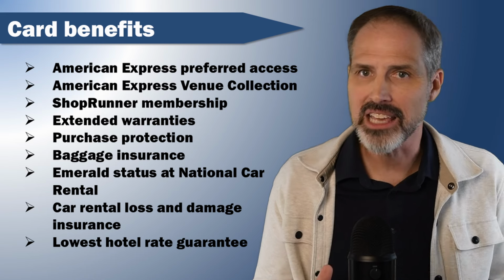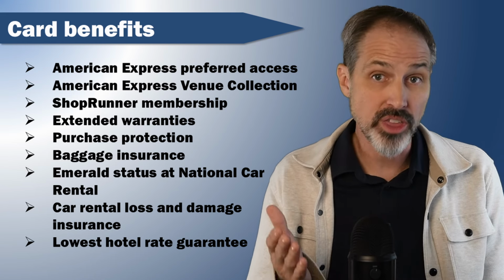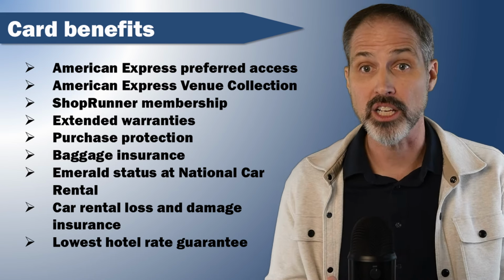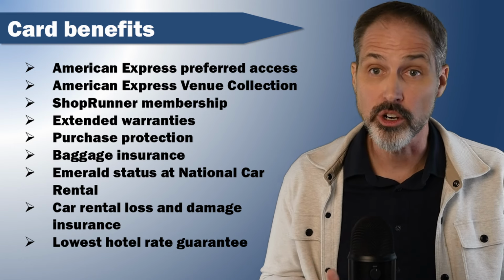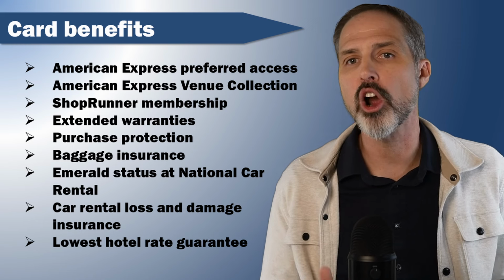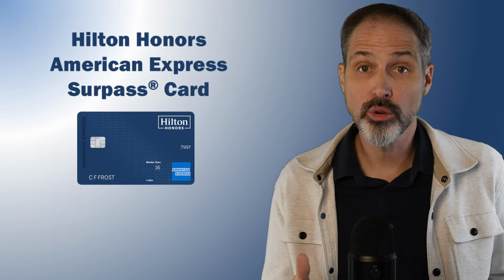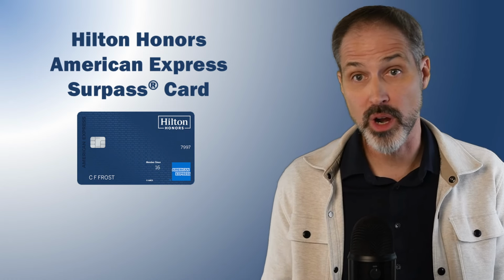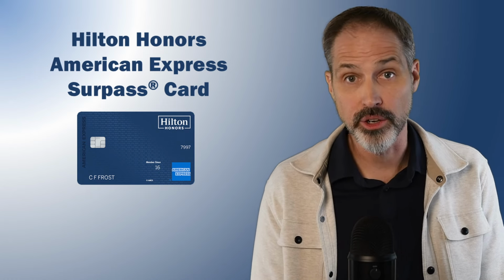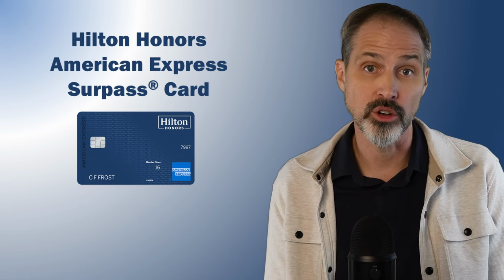Now, that's not to say that the benefits are unique to this card, though. There are similar benefits with other American Express cards, as well as other credit card issuers. However, these benefits are rarely offered on cards with $0 annual fees. So you have to decide whether these benefits are worth the $150 annual fee for you. On its own, the Hilton Honors American Express Surpass card has great value and may be just the thing you're looking for if you frequently stay at Hilton hotels.